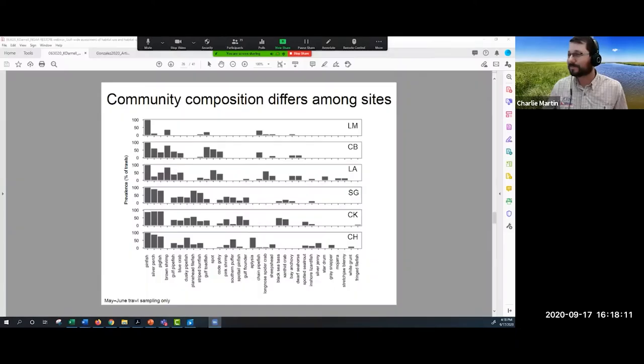Yes, and I anticipated that question, so thank you. Let me see if I can pull up some more data for you. Let's see if I can share screen again. During this study, we caught an incredible amount of pinfish. So here's some numbers on community structure and the abundance prevalence, in percent of trawls.